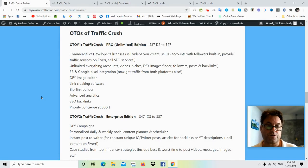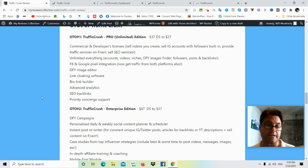As for the OTOs of Trafficcrush, OTO number one is called Trafficcrush Pro. This is the unlimited edition. Here you're going to get a developer's license in addition to a commercial license, whereby you can sell the videos you create, sell Instagram accounts with followers built in, provide traffic services on Fiverr, and sell SEO services. You're essentially going to get unlimited everything: accounts, videos, niches, done-for-you images, finder, followers, posts, and backlinks.